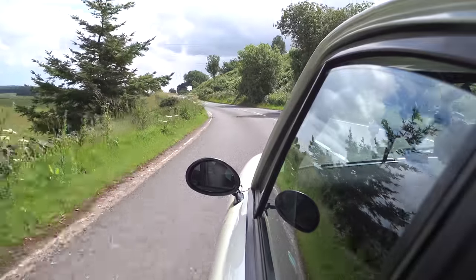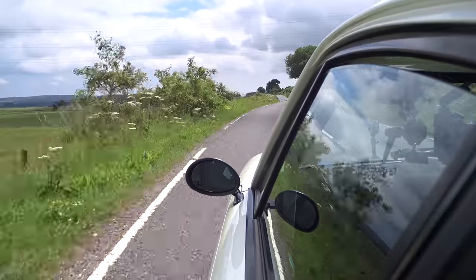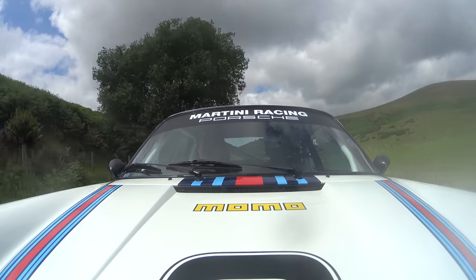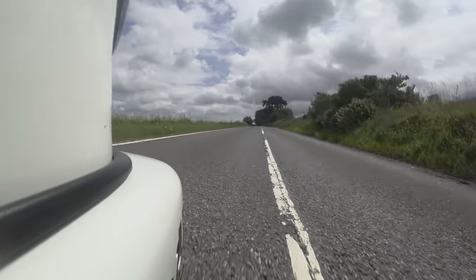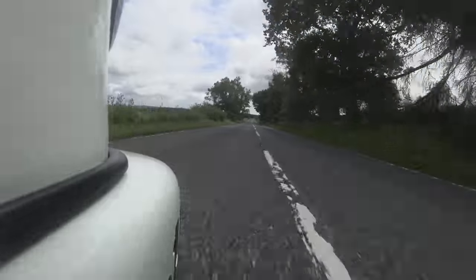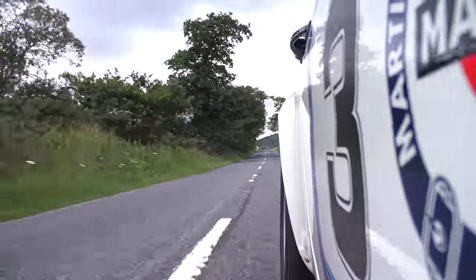Progress, this is a hell of a thing. There are some issues with it. This gearbox, when you get it right, is wonderful, but it feels like third and fourth are just slightly misaligned, so you think you're getting them, and actually you're sitting somewhere between third and fifth, so a little bit tricky. However, steering, full of feel. This car feels very similar to the 3.2 Carrera Club Sport that I drove last year.